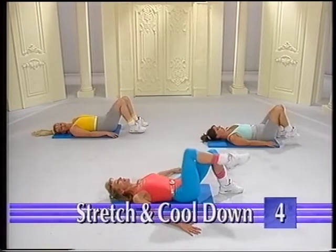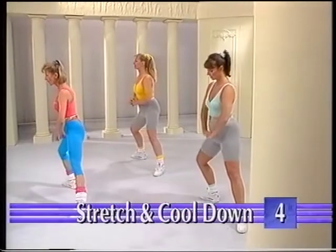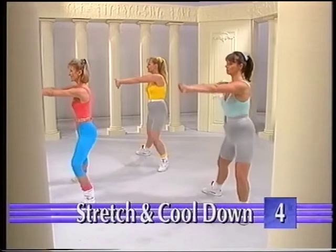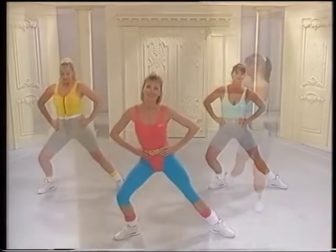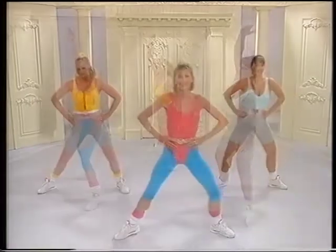Section 4, the stretch and cool down, will increase your flexibility, help you to relax and prevent any soreness and injury. Stretching is a must after your workout. For optimal fat burning results, we recommend that you do the whole program 3 or 4 times a week.